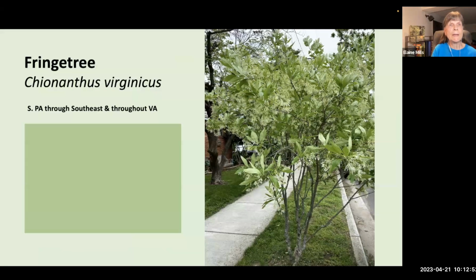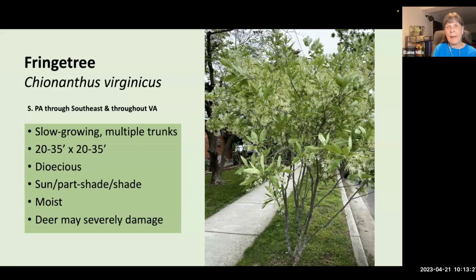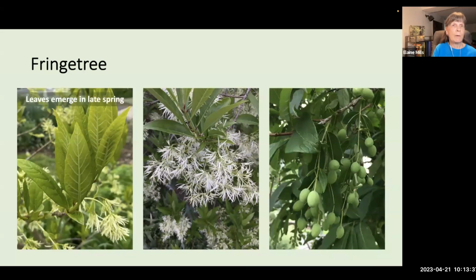Another great understory tree is fringe tree, Chionanthus virginicus, found from southern Pennsylvania all the way through the southeast and in all regions of Virginia. This is a slow-growing tree with multiple trunks, as you can see pictured there, again, 20 to 35 feet tall. This is a dioecious species. That means that there will be separate trees for male and female plants. It can grow all the way from sun to full shade. Here it's pictured as a street tree in my neighborhood. It likes moist soil and be alert that deer may damage the tree. It provides good understory shelter. Fringe tree will put out leaves in the late spring, and these will provide nourishment for the sphinx moth caterpillar.